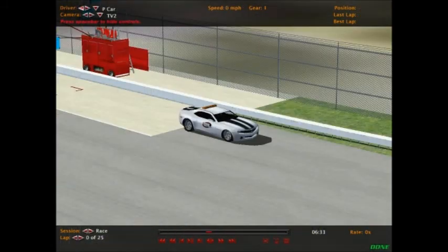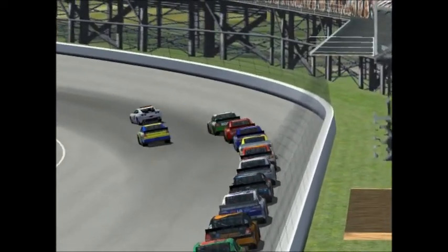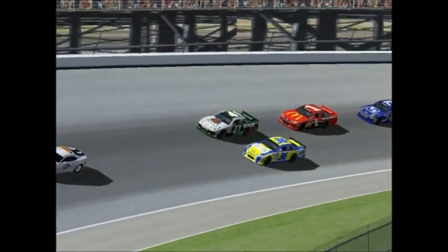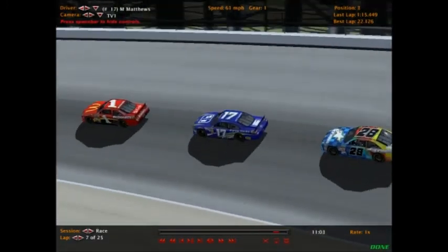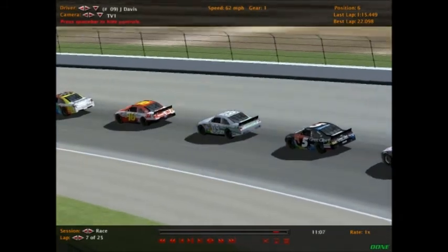James Shelley, the leader here at Delaware. Alright, here we go. Getting set for the restart. James Shelley, the leader. Wes Riddle, the 36, to the inside. He's a lap down, so the lap car is going to play a little bit of a role in this one today. He's to the inside.